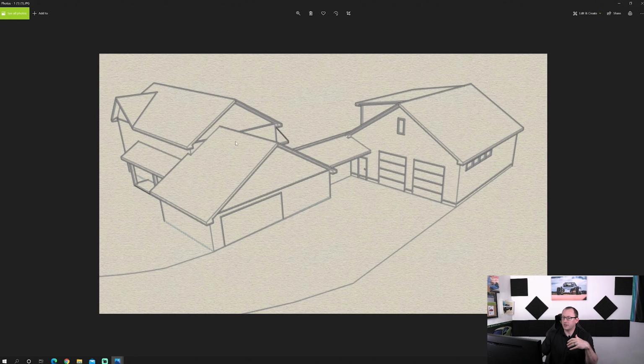So we'll jump right in here to the existing layout that I showed you guys in the last video, where this is the new garage structure. This is the existing house with the existing garage door and existing garage structure.